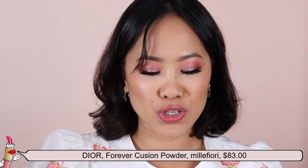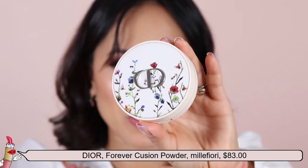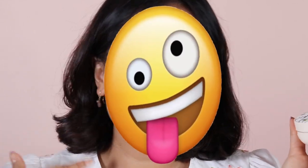Next up, I have the Dior Forever Cushion Powder. So this is how it looks. The packaging is beautiful. The case is beautiful. But I would definitely not consider this if you just want a powder. This is not good. There is a glittery chunk in it, so you will not really use it, especially if you have textured skin. But if you're a fan of packaging like me, I'm a crazy freak, then get it because it's really good. But still, at the end of the day, you want to make sure that you can use the product as well. So maybe you will pass on this one this year.